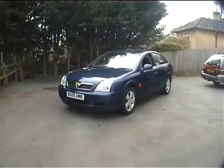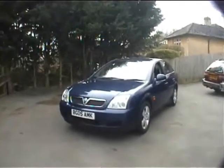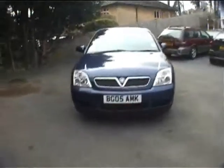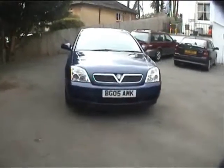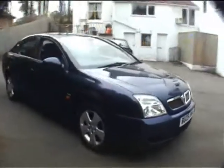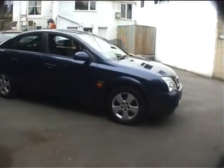This is the LPG car. It's dual fuel and it's factory fitted, so it's been running on LPG virtually from day one. My name's Neil. This is a little video presentation of this vehicle. Feel free to watch it if you're interested in the car. Obviously it does go into some detail, but hopefully it will be of some use to you if you're looking to buy a Vectra LPG car.